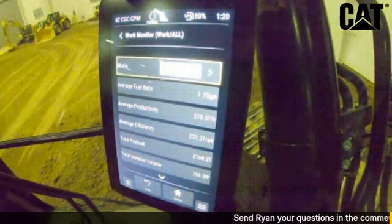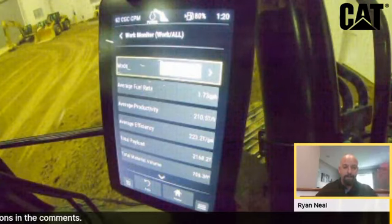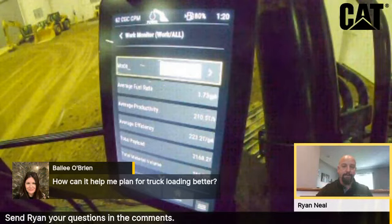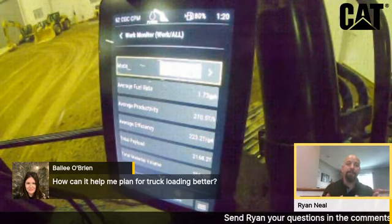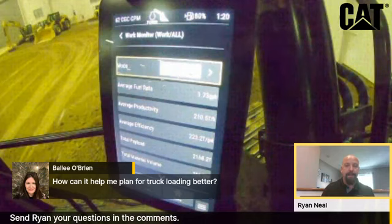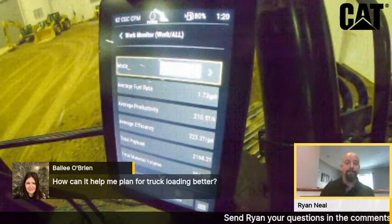So one of the great things on there is we talked about one of the questions that we have up here: how can I plan for my truck loading better? You can take this data and you can see what the truck's capable of doing, and what the operator's capable of doing. So if you're getting a certain amount of tons a day, that's going to help you prepare for, okay, if I'm hauling this much material out in a day and I'm using 40-ton trucks, maybe I need 5 trucks instead of 4. You'll be able to keep track of your productivity to help plan for that next job better.